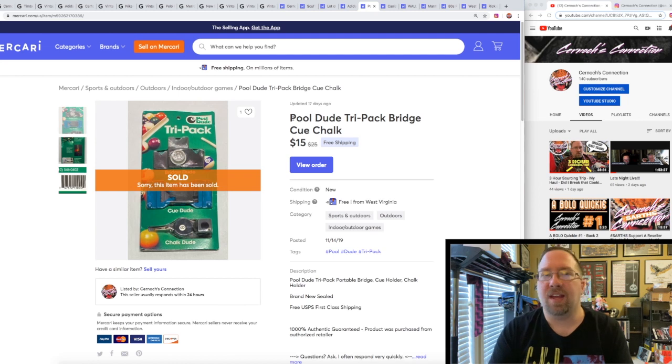The next item, I picked this up at the church thrift. I was like, what do you want for this? They were like, give me 50 cents for it. I sold this, really couldn't find any comps on it, but it's a Pool Dude tri-pack. It's got a bridge, a cue holder, and a chalk holder. I thought it was kind of cool.